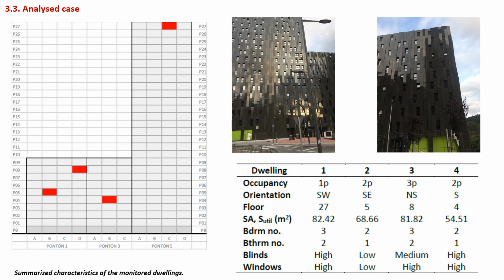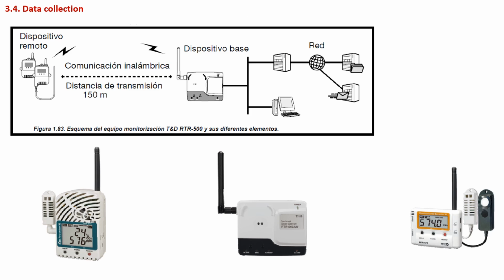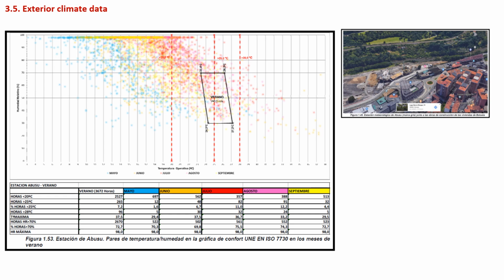Then we proceeded to establish a monitoring campaign in 4 dwellings with different occupations, different orientations, different floor areas, different levels, and different bedroom numbers. We have since then added 2 more dwellings and are also monitoring the common spaces of the building. You can see a full description of the equipment we used in the technical paper. We used an FTP network to send the data to us, and then to obtain the outdoor climate data to perform the adaptive comfort model analysis, we took the data from a nearby meteorological station 500 meters away from our case study called Abusur.